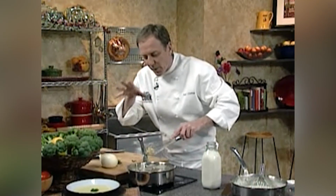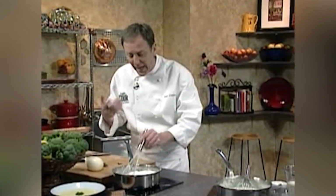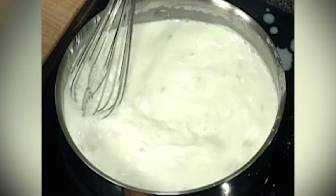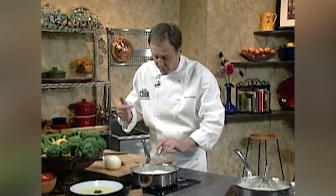So we have our roux here. Now all I'm going to do is add milk to this. Now the recipe, if you read a lot of recipes, it's going to tell you to take the milk and scald the milk and heat it up before you add this to the bechamel. That's really an unnecessary step. Now what I do with this is I take this and I simmer this. I bring it up to simmer and I stir it constantly because of the flour. It can actually scorch and burn.